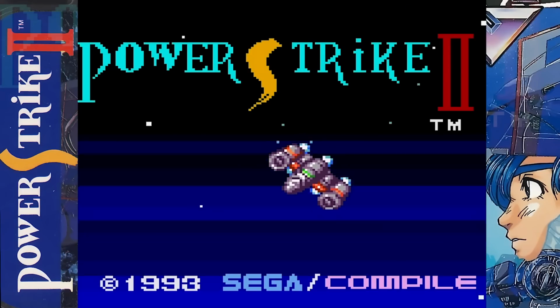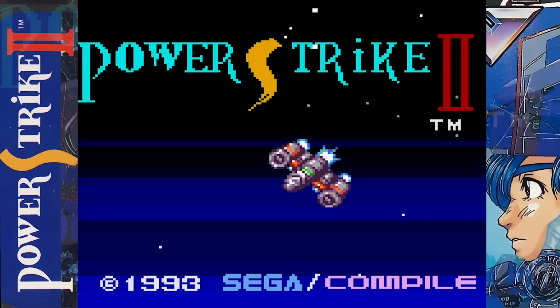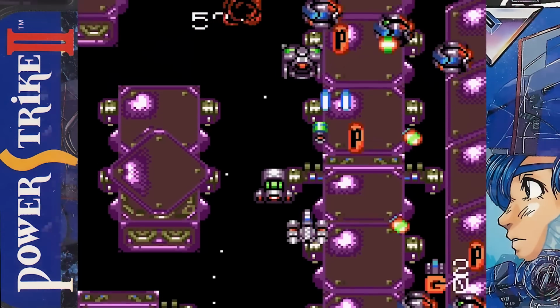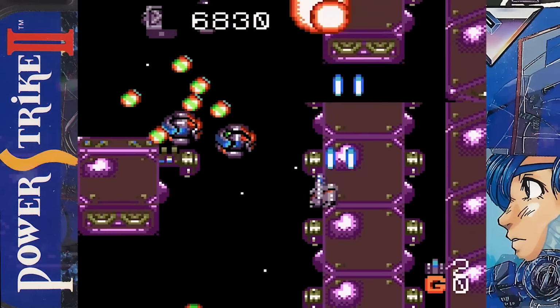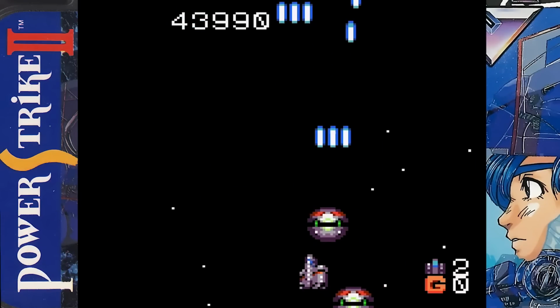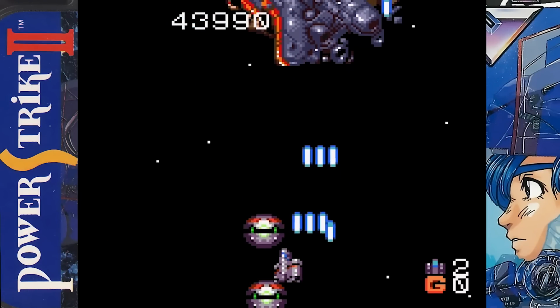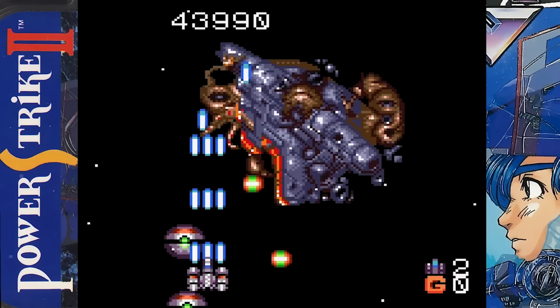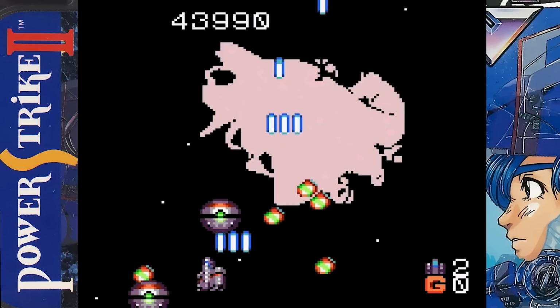Power Strike 2! Yes, Power Strike 2 for the Sega Game Gear. Same name, same genre, same series, same developer, but a totally different game. Unlike the Master System version, this one is set in space, and the levels, enemies, and bosses are completely different, though the power-up system remains mostly the same.